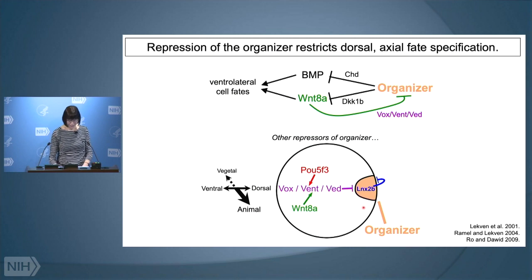And actually, again, Igor Dawid's lab showed another factor, LNX2B, which is expressed in the dorsal organizer that also inhibits the organizer itself. And I just mentioned the Wnt8 through VOX, VENT, and VED, and there's another factor, POU5F3, also functioning through VOX and VED, repressing the organizer ventrally.